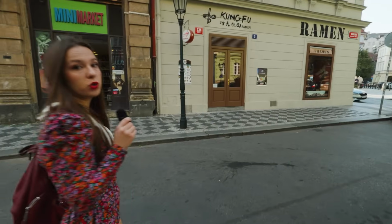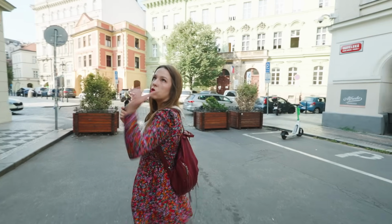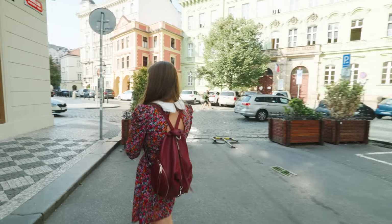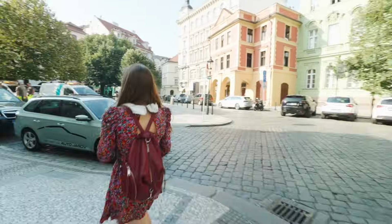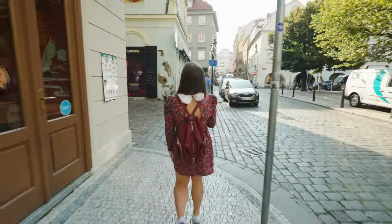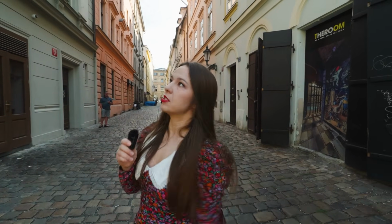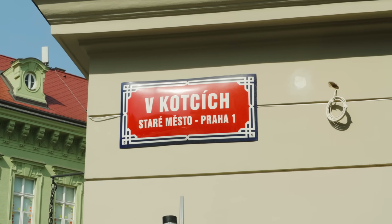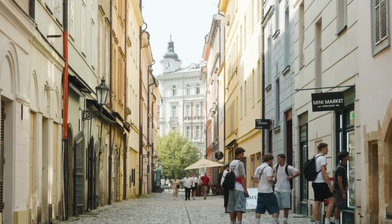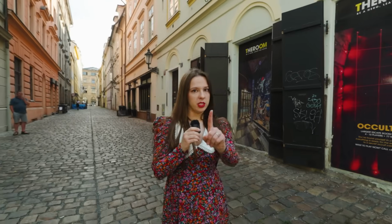But I wanted to show you guys another place, which is right on the opposite side of these buildings. And I feel like it's often overlooked. Okay, we are here, V Kotcích. You can see the name of the street there. But it's not just an empty street. Actually, it used to be a shopping mall, but a medieval one.